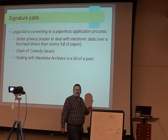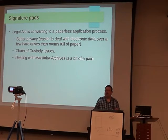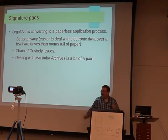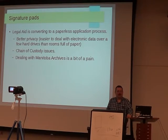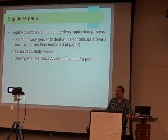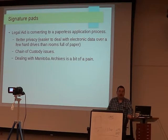Unfortunately, how many people here have ever done anything with the legal industry? One or two, there we go. As you know, the legal industry lives and dies by paper, right? Lawyers want to see everything on paper. So this is a fairly big sea change for us in trying to go paperless. And there is some resistance from the lawyers.